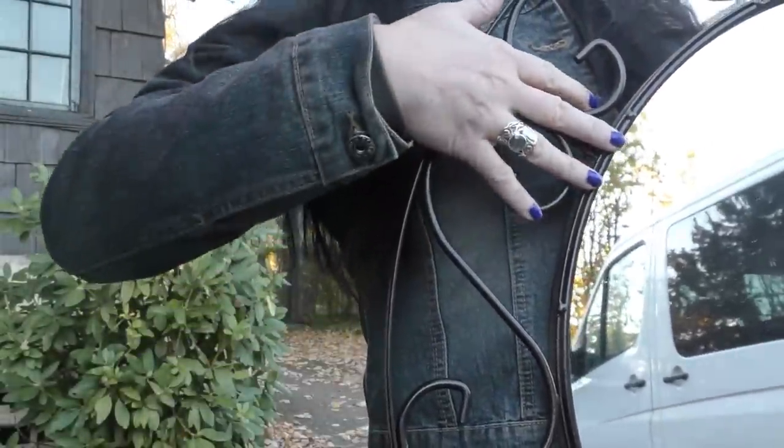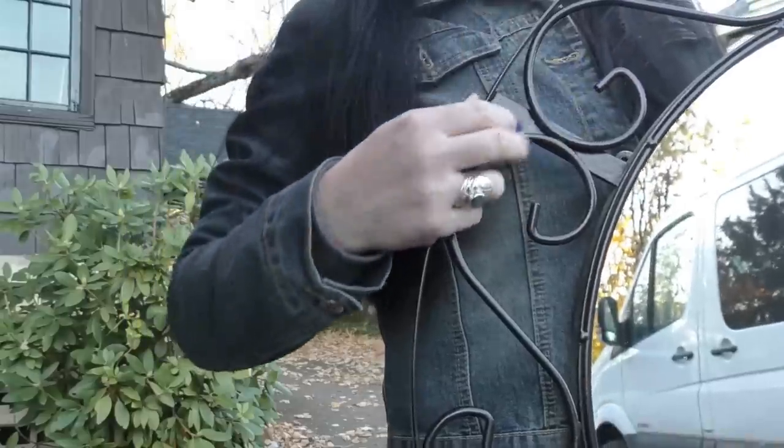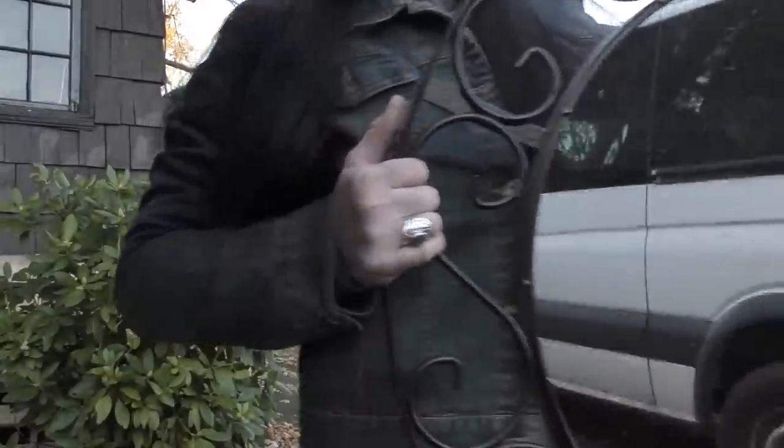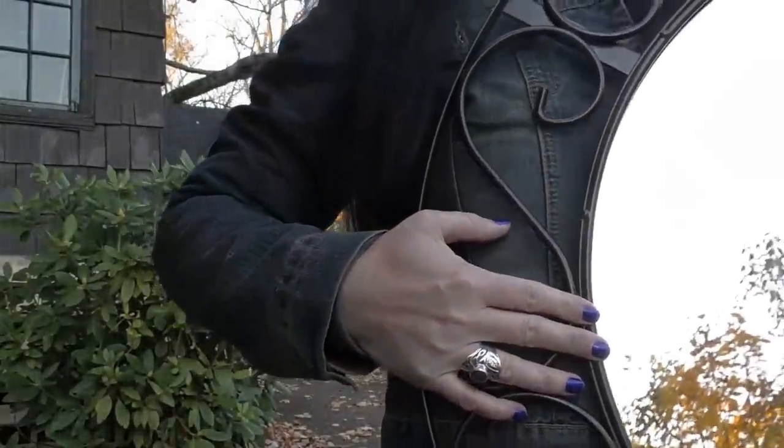$4.99. This has just got classic black edging. It'd be fun to even put like a pop of color or something on there. Tell me below, what color would you dry brush this in? Is there one that speaks to you? If you need a $5 mirror, you should totally check out your local thrift store.